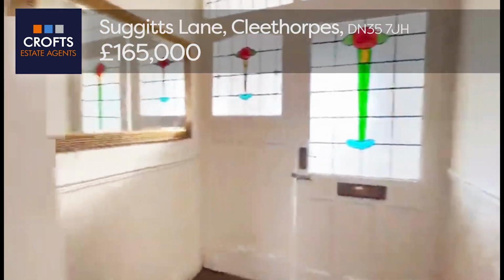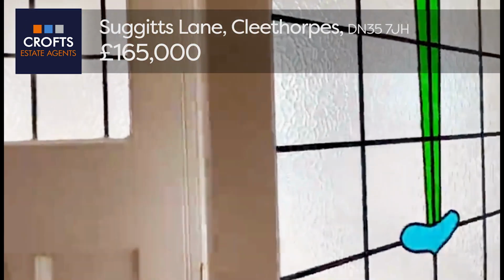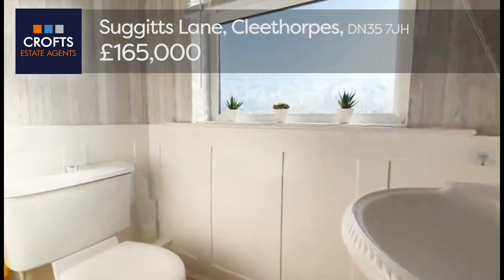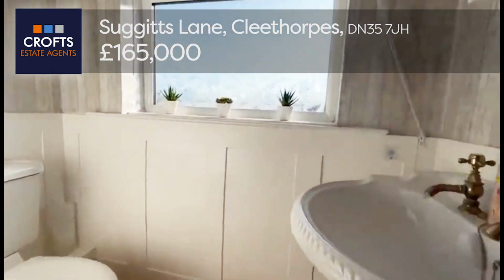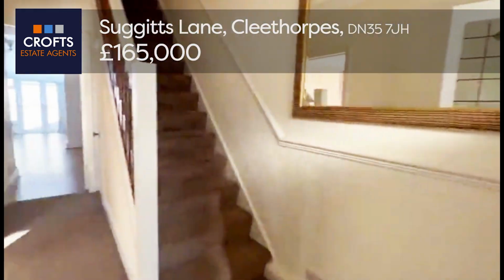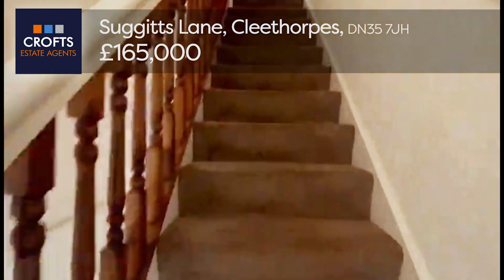So like I say, where the front door is, behind here, the owners have turned this into a cloakroom. And this actually looks really smart from the outside. You can't tell it used to be the entrance hall. So matching white sink and WC. With stairs to the first floor.